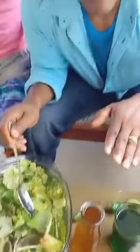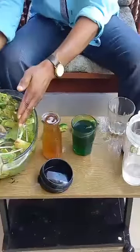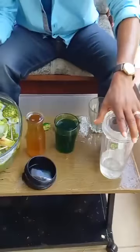This is for the first day of the detoxification. No juices are allowed. Only your water, your teas, your cooling drinks, your coconut water, and your distilled, purified, or alkaline water for today only.